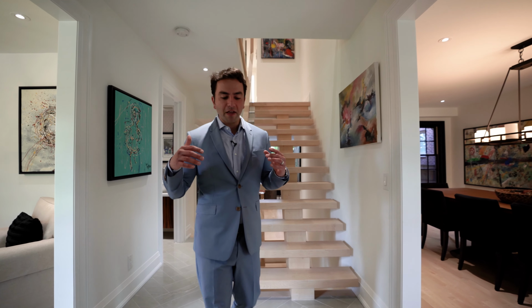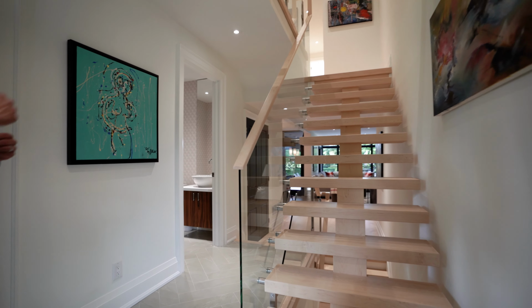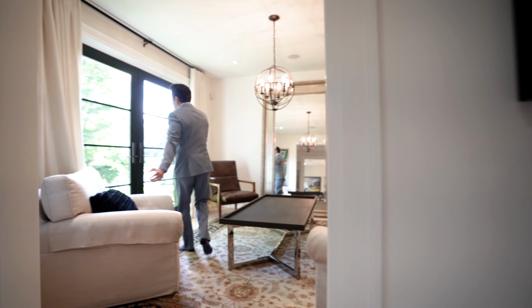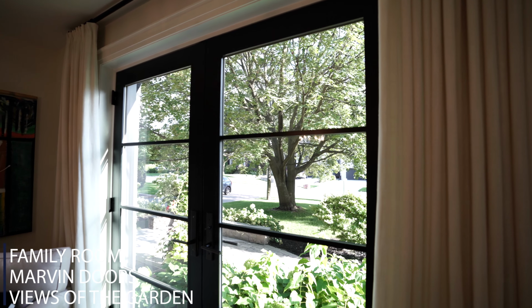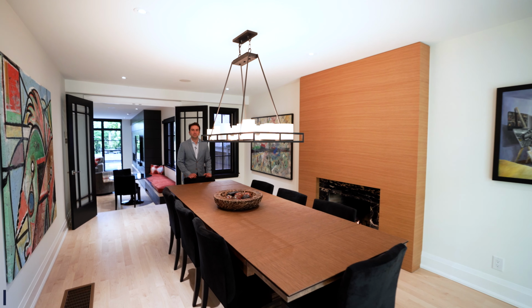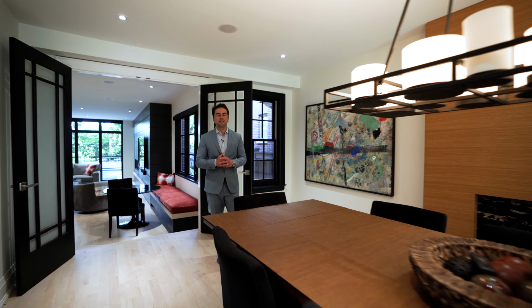So here we are in the main entrance, and you're welcomed by the herringbone floors and a white oak floating staircase. And on this side, you've got the main family room, and I love these brand new Marvin doors that open right up into your front garden. You can host the whole family on Thanksgiving dinner in this extra large dining room.